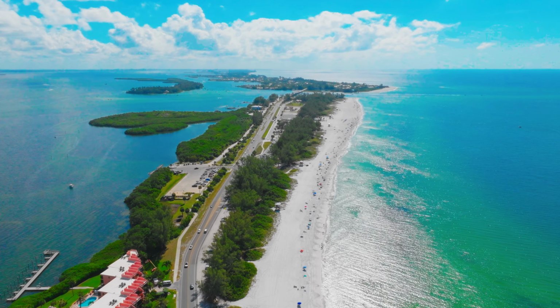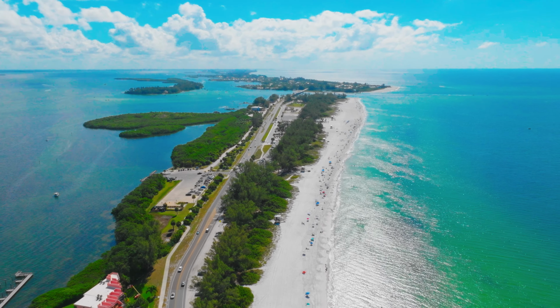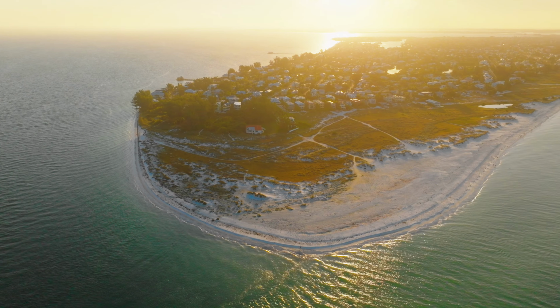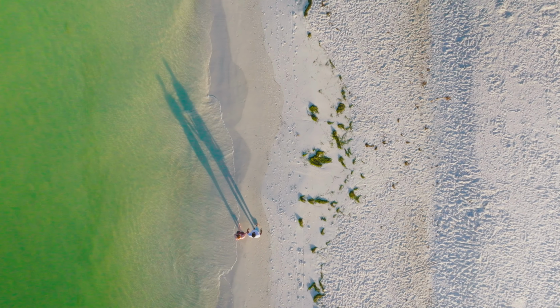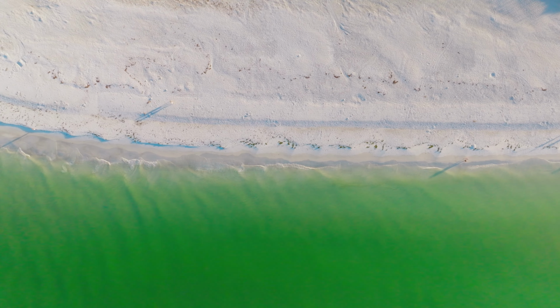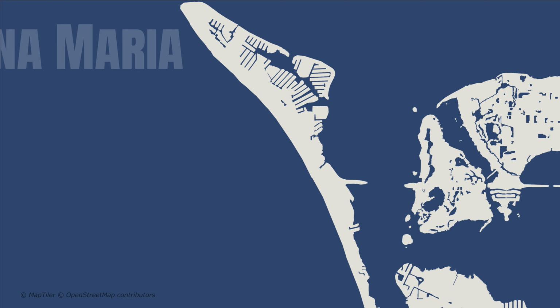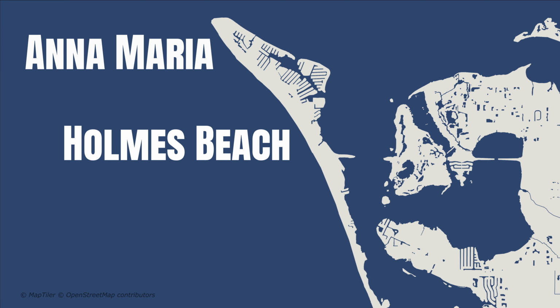Just south of St. Petersburg and tucked away in the Gulf of Mexico sits Anna Maria Island, a quiet and quaint paradise filled with old Florida charm, white sandy beaches, and emerald green water. Anna Maria Island is only 7 miles long and is home to 3 cities: Anna Maria, Holmes Beach, and Bradenton Beach.